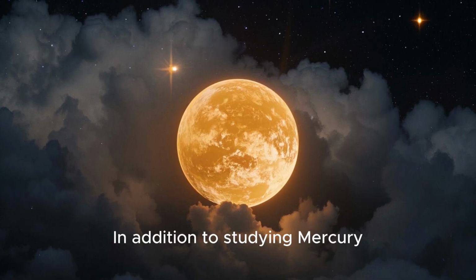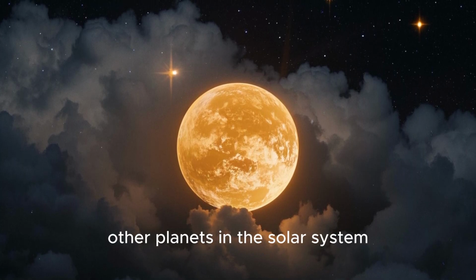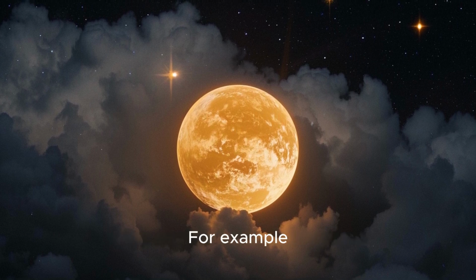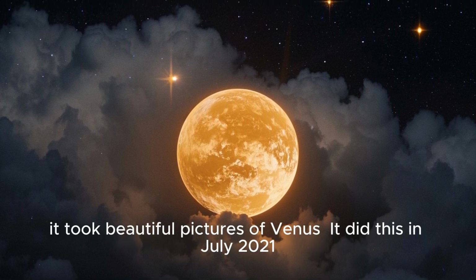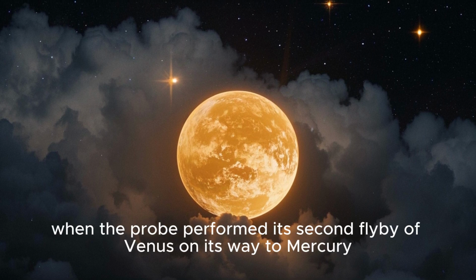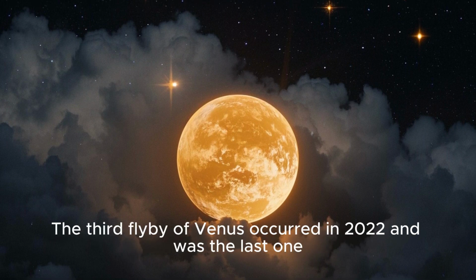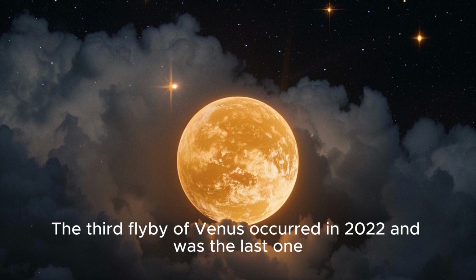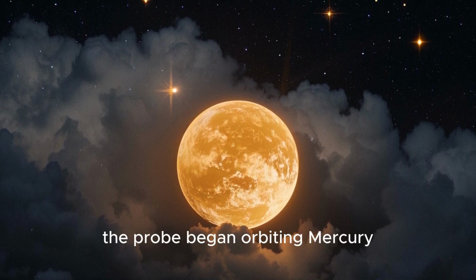In addition to studying Mercury, the BepiColombo probe is also tasked with exploring other planets in the solar system. For example, it took beautiful pictures of Venus. It did this in July 2021. When the probe performed its second flyby of Venus on its way to Mercury, the third flyby of Venus occurred in 2022 and was the last one. After that, the probe began orbiting Mercury.